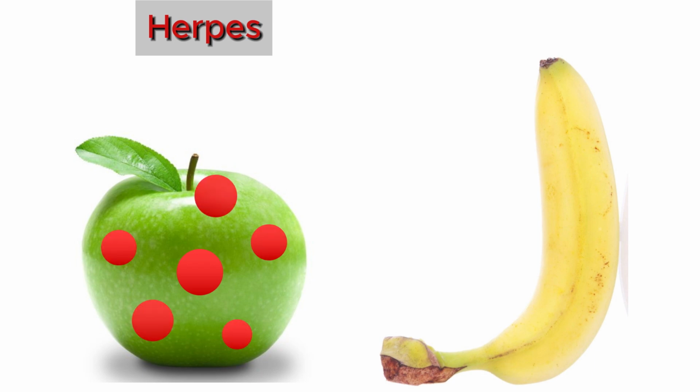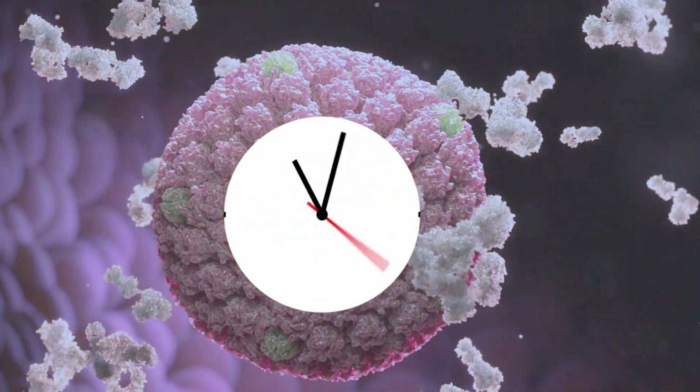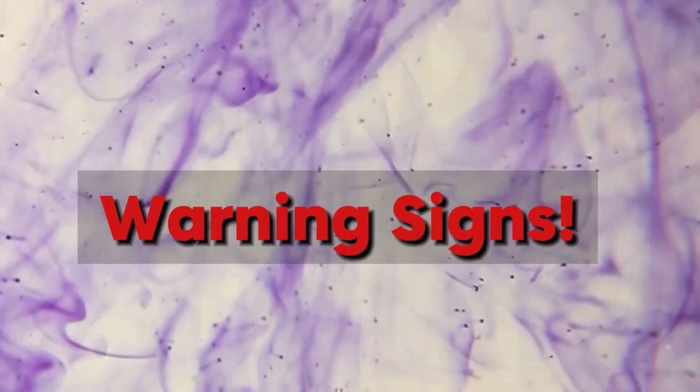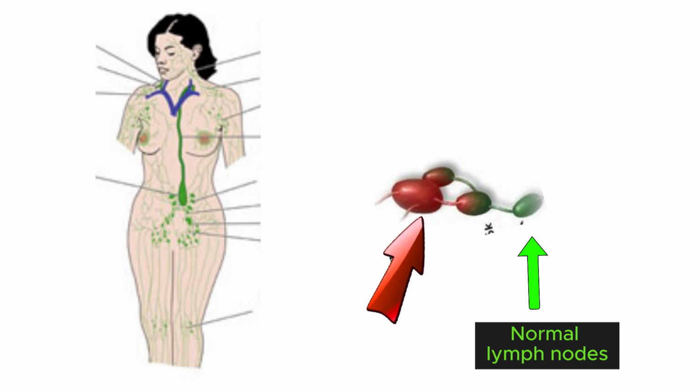How to manage genital herpes that cannot be cured? My first advice is to start a treatment in time. By this, I mean you need to recognize the warning signs before the typical herpes blisters appear. The first sign is that you may feel painful swelling in your groin area, which indicates enlarged lymph nodes.